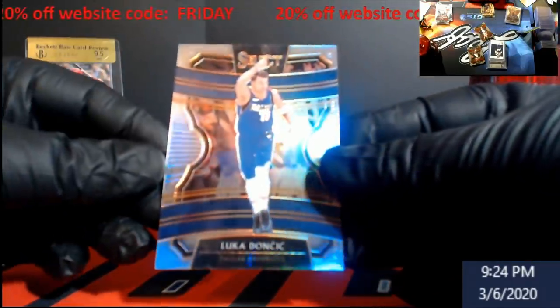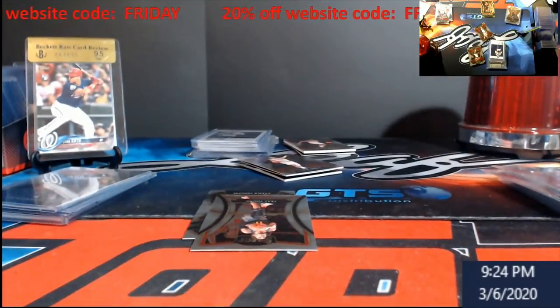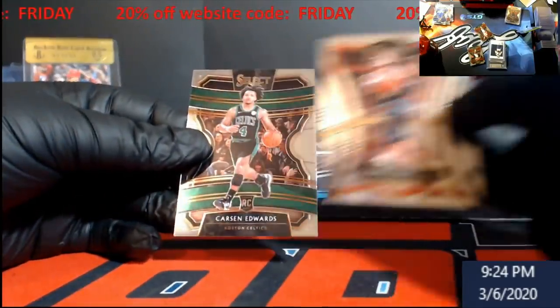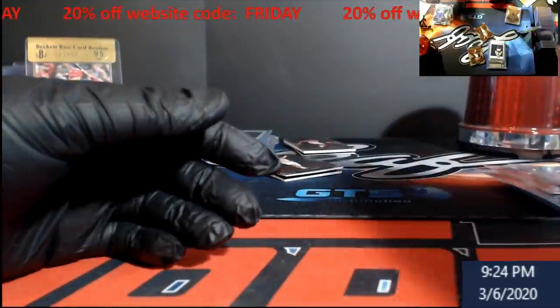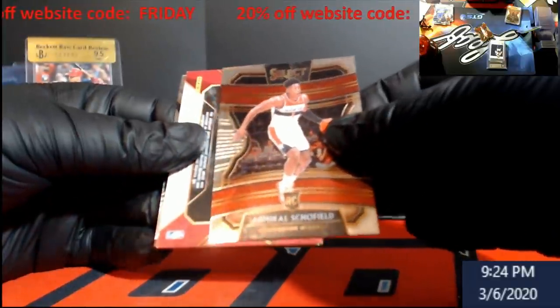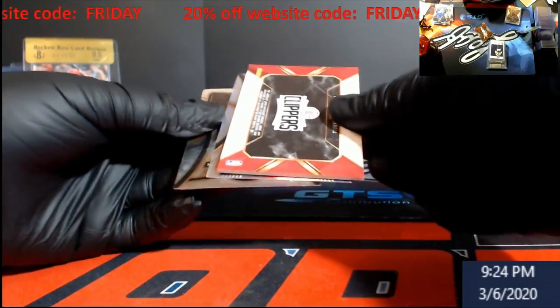I know he's always good. Luka, silver, second year. Trae Young, premier level. And Carsen Edwards, rookie, base. Let's take a look at this one. Starting off on top, Admiral Schofield. Come on, Clippers. Out of 199.